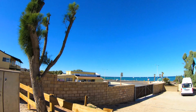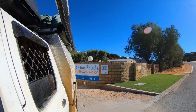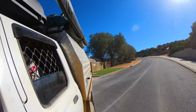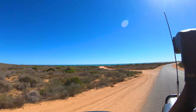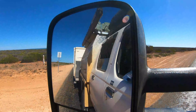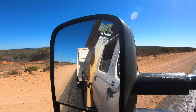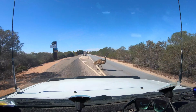Well, after two nights camped up here, we decided to pack up and head over to Monkey Mire for a couple of nights. Monkey Mire was a 25-kilometer drive northeast of Denham. We were welcomed into the park by a feathery local.